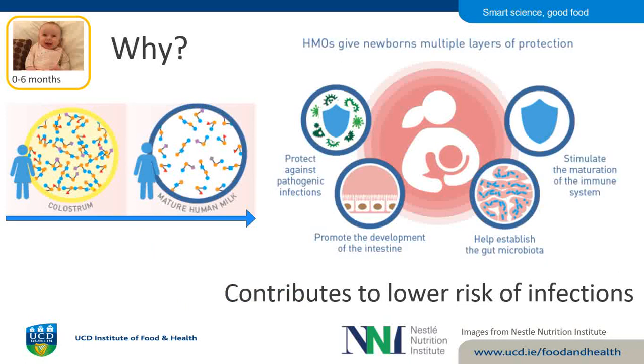So here on the left hand side, you can see this picture of colostrum, which is the milk in the first 3 days after birth, is more dense. There's more of these human milk oligosaccharides. There's higher concentrations in that first milk in the first 3 days. Whereas as the milk matures, there's a little bit less, but they still persist. So what we know about colostrum is that it's a really important fluid and that it's really there as a protective for the baby. So there's a lot of immune related factors in this colostrum, and human milk oligosaccharides are just one of those components. So what do these human milk oligosaccharides do?